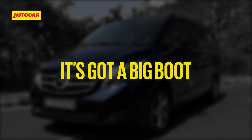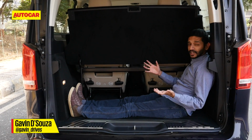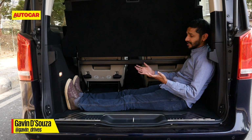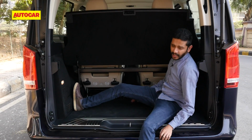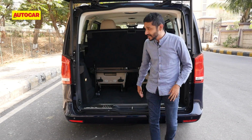It's got a big boot. Now, even with all its seats in place, you can tell that the V-Class has a pretty substantially sized boot. You can stack a lot of stuff vertically, and the best part is it's got quite a low loading lip, so putting your stuff in isn't too hard.